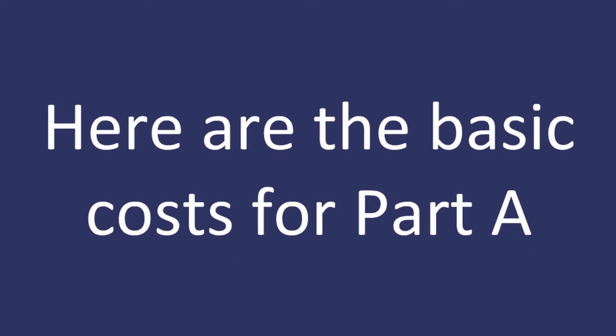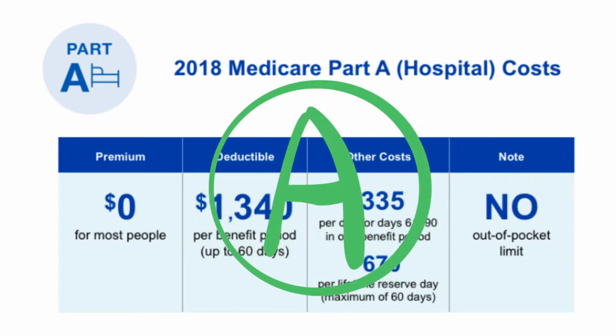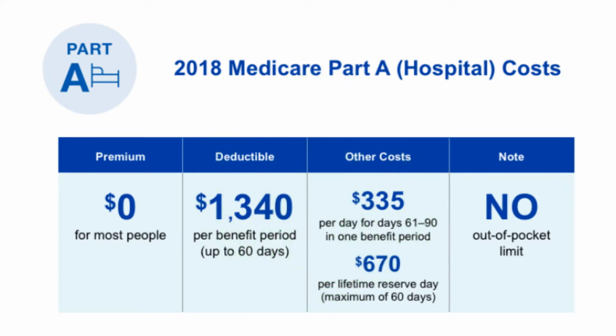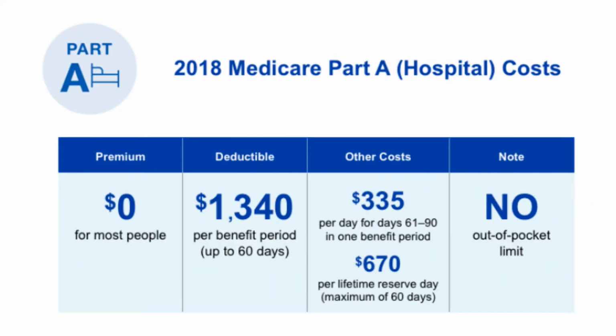Here are the basic costs for Part A. There is no Part A premium for most people, as we discussed earlier, but you'll pay a deductible if you go into the hospital. This covers up to 60 hospital days in one benefit period. If your stay is longer, you'll pay extra for each day over 60, up to a total of 90 days. After that, you would need to tap into the up to 60 lifetime reserve days we talked about, which will have an extra cost per day.